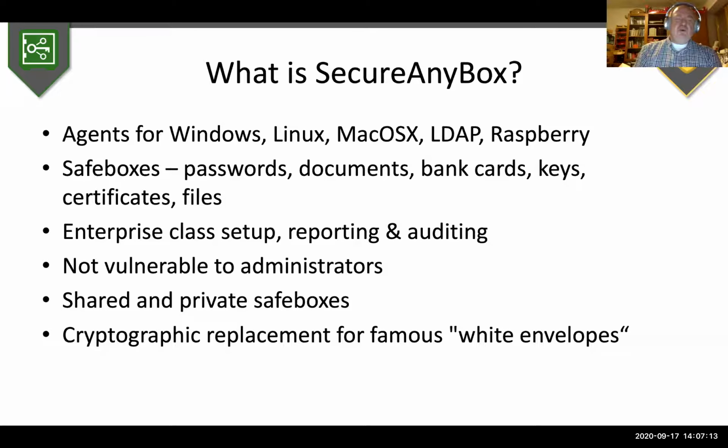What is also important is that we provide enterprise class setup, reporting, and auditing. That means that you do not need to visit each device and install something manually. You can do it using GPO or using your favorite management tools, and even for hundreds, thousands, tens of thousands of devices, the installation and setup can be done within a very short time.